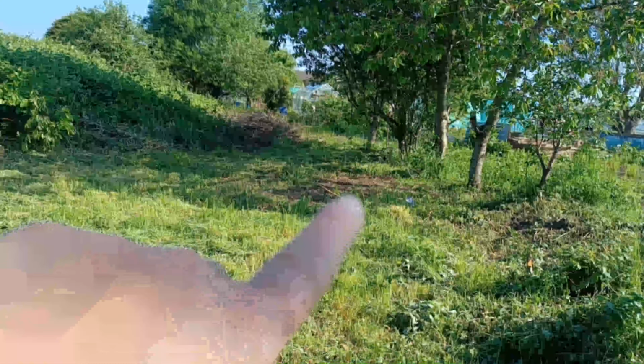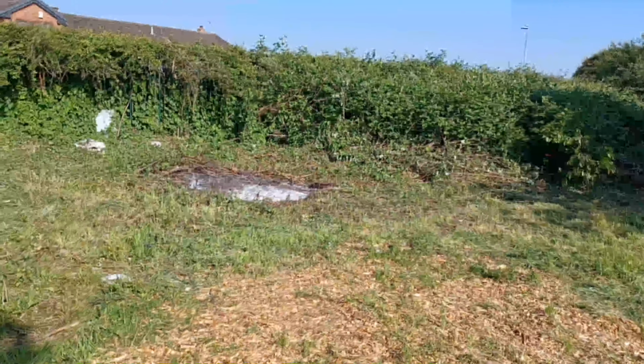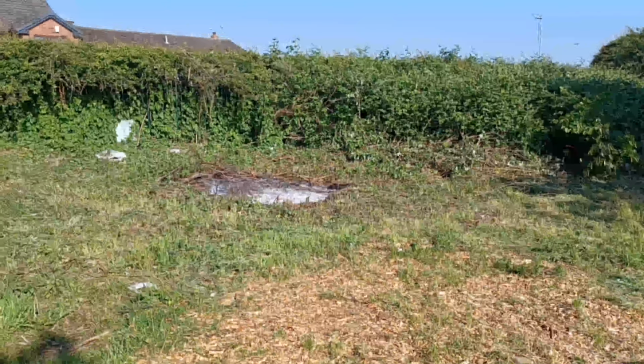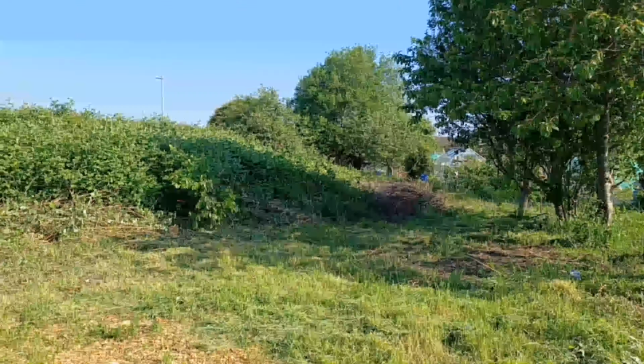So what I did last night was shift it to there and had a big fire. But I was that knackered, I couldn't be bothered to do the rest. So there's another big pile in the distance over there that I'm going to crack on with.